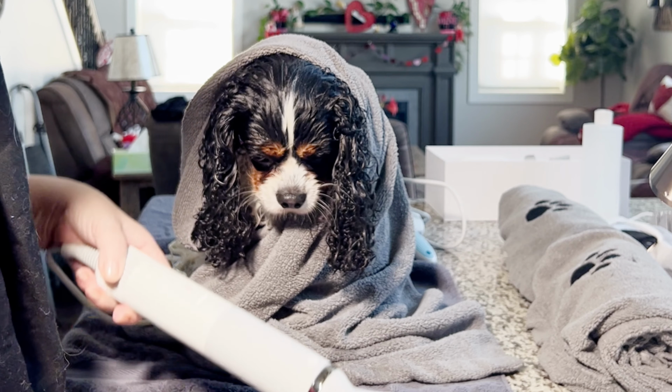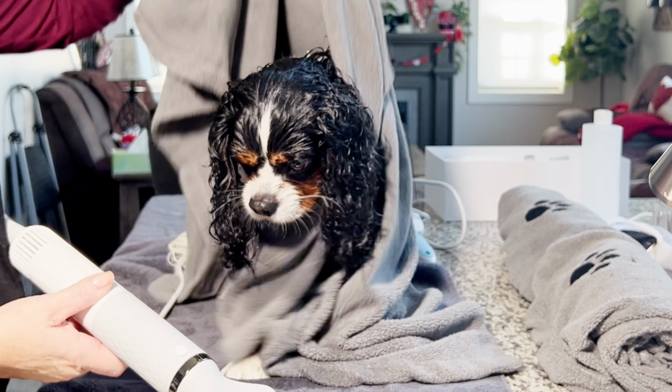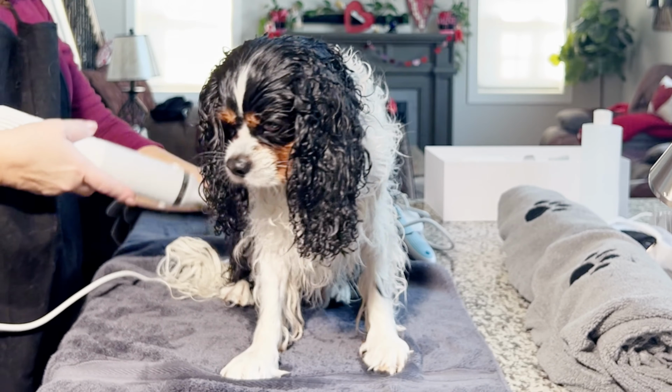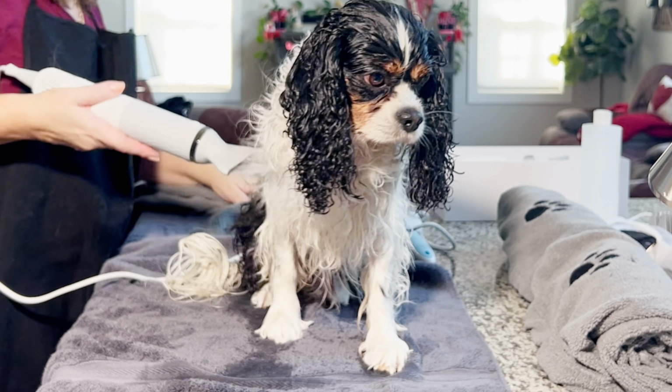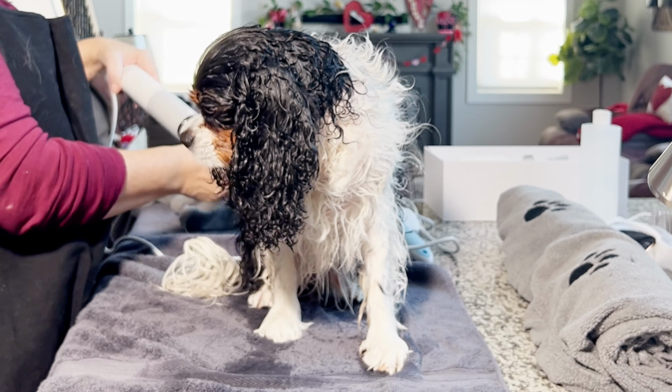I start with this concentrator as Charlie has a lot of curly hair. I always let my dogs smell equipment so they're a little more comfortable with it. I also use a comb to brush Charlie as that seems to work best on him, especially when he's still damp. Okay, we'll speed this up a bit as Charlie takes quite a while to dry.